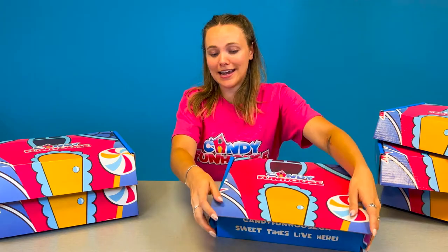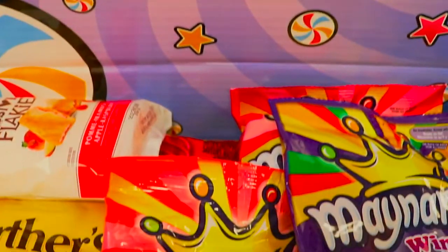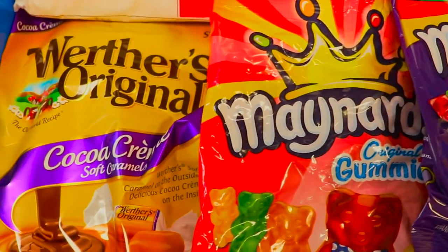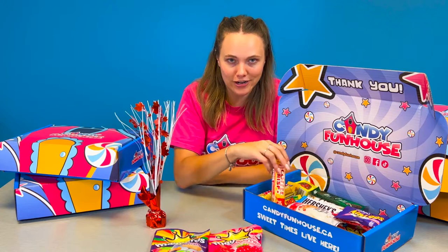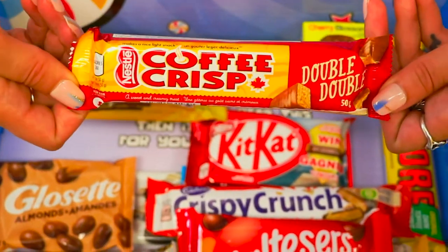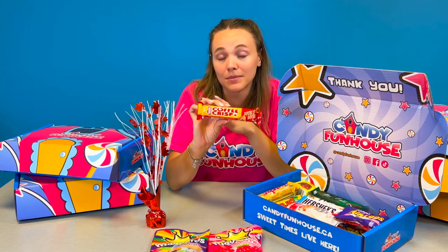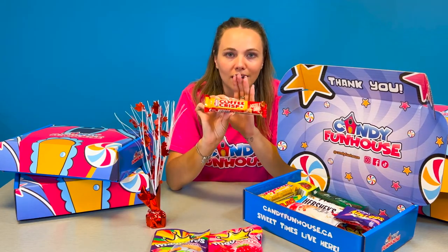It's about time for our Canadian box, eh? But first, let's make it a little more Canadian here, eh? I didn't realize all these were Canadian. Every Canadian knows a Coffee Crisp. Honestly, I feel like it is kind of an acquired taste at first. You don't normally like it, then everybody comes around to it. Because I know when I was a kid, I didn't. Maybe it's because it was coffee, but everybody I know loves this now.